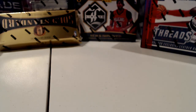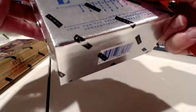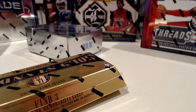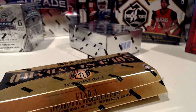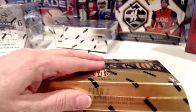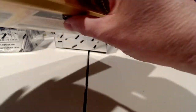So let's get rolling and see what we can find here. I was going to open Luxe first, but I think I've changed my mind. I think I'm going to open Gold Standard first. I'm going to slightly adjust the angle of that. I think that might be a little better. So I'm going to open the newer one first. We're going to look at Gold Standard, and then we're going to look at 15-16 Luxe.